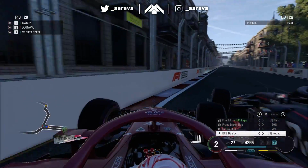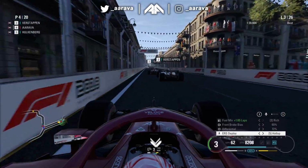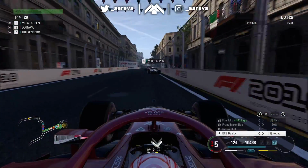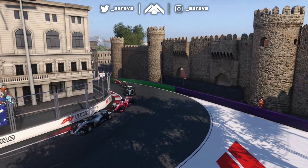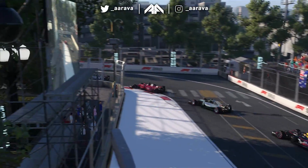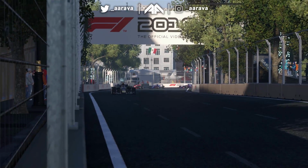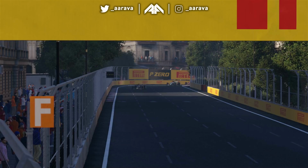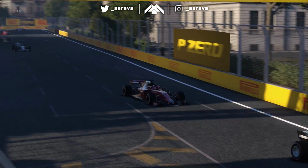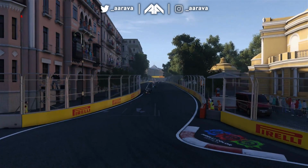Gasly locks up and almost puts us in the wall, and Verstappen gets down the inside out of nowhere there. A wily old fox move there from the Dutchman in the Mercedes car, and he's up into P3 now. Gasly remains in P2. I'm down to P4 as Gasly very, very nearly put me straight into the wall before the castle section there, so I'm going to have some stern words with him after the Grand Prix about that etiquette.